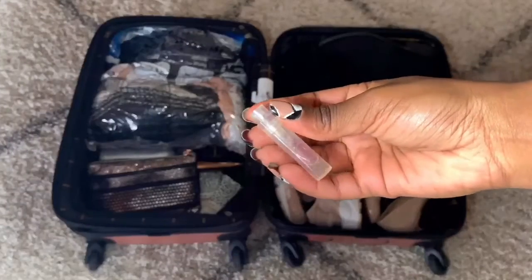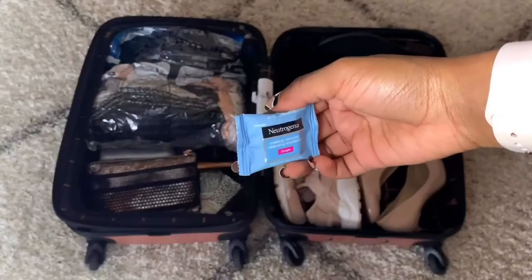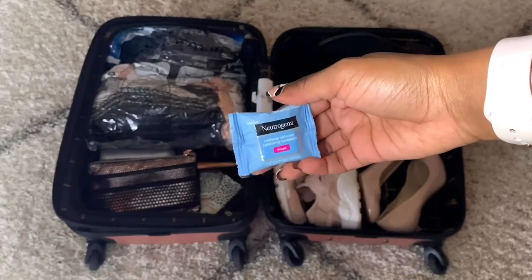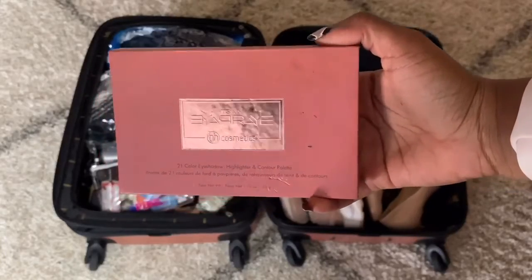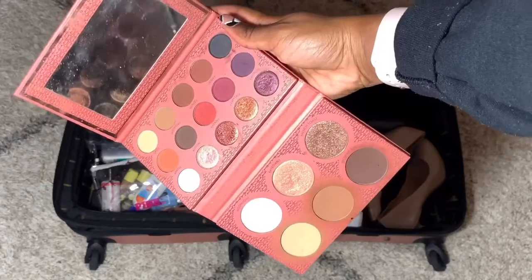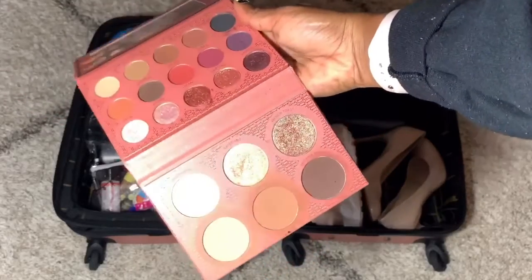I love to bring perfume samples instead of my big perfume bottles that are glass. The Neutrogena makeup remover wipes in the singles are literally amazing. I like to bring the It's my Ray Ray palette by BH Cosmetics because it literally has eyeshadows, highlights, and contours. It saves so much space in my makeup bag.